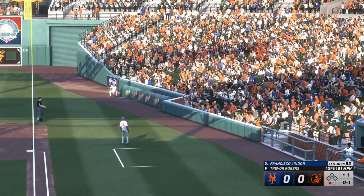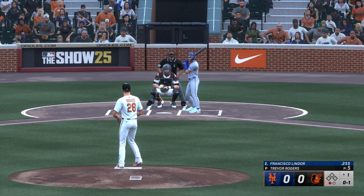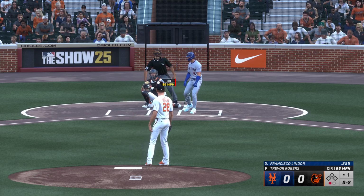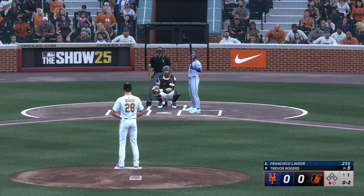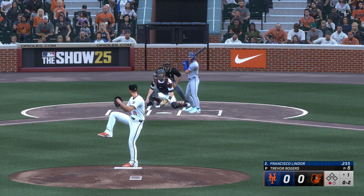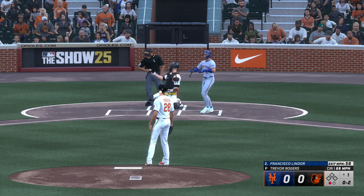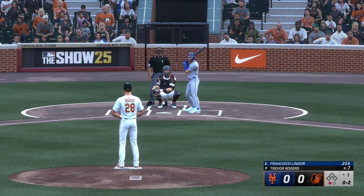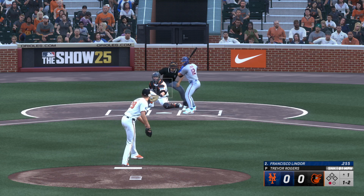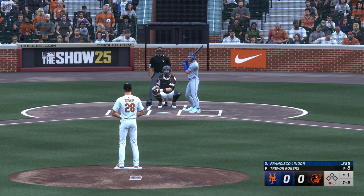And first offering is fouled off. Francisco Lindor at the plate. The Mets shortstop, originally drafted by Cleveland, and a guy with some serious power and an excellent defender. It's a good changeup to hit up in the zone. I don't think he recognized it. I'm sure he'd love to have that one back. One down, bases empty. Ball. 1 ball, 2 strikes.